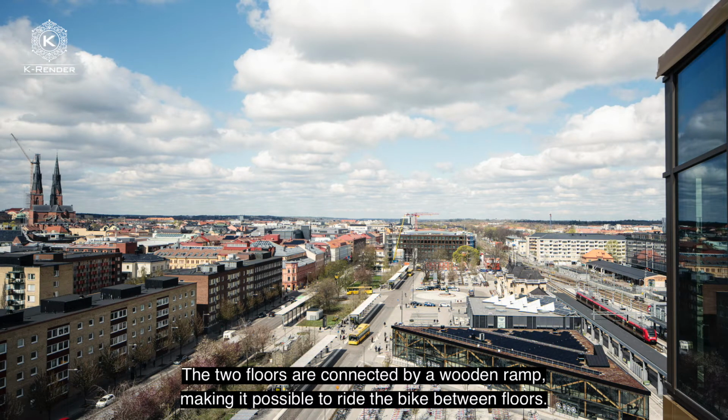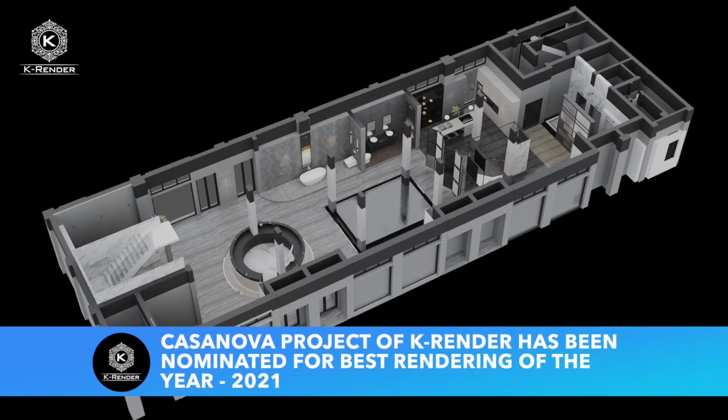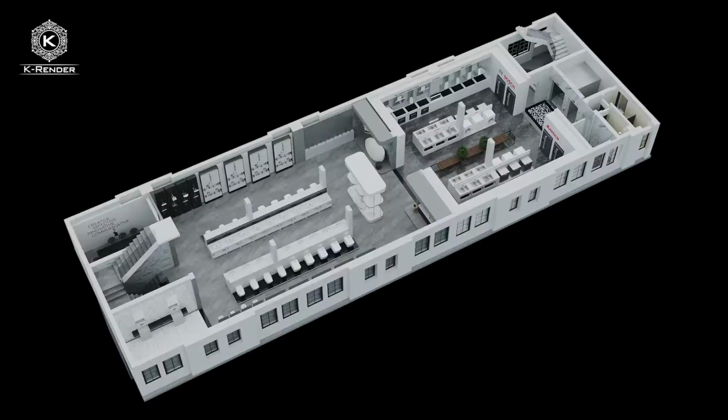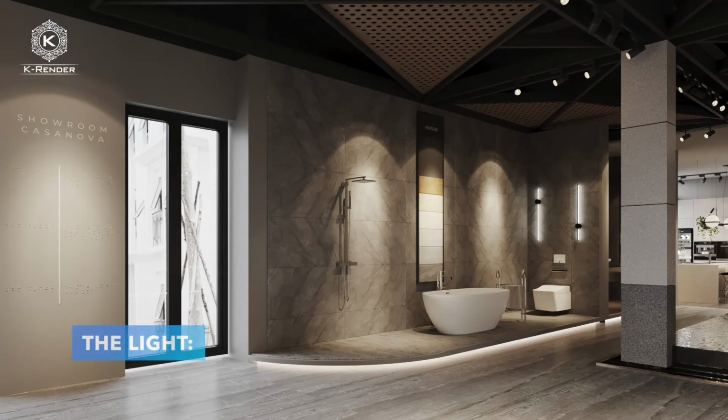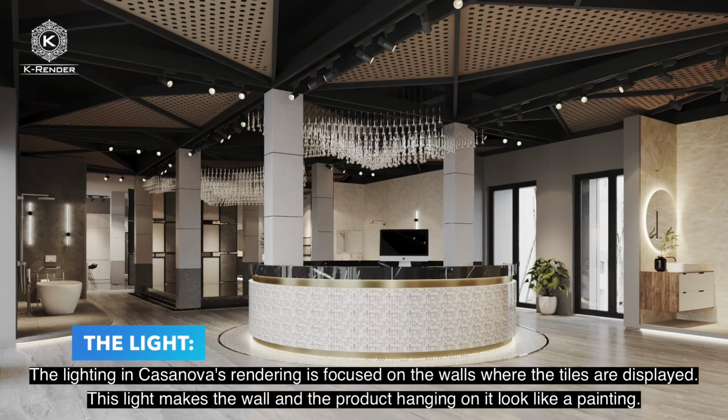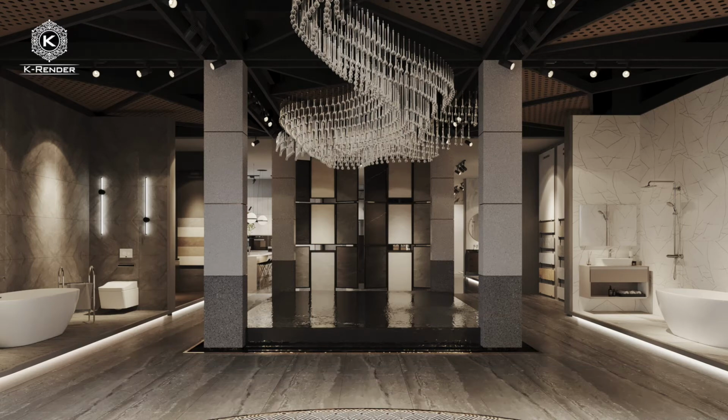between floors. CASANOVA project of K-Render has been nominated for Best Rendering of the Year 2021. There are 3 factors that you need to pay attention to. The light. The lighting in CASANOVA's rendering is focused on the walls where the tiles are displayed. The light makes the wall and the product hanging on it look like a painting.